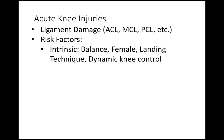Okay, so some intrinsic risk factors. Again, balance has been found in some studies. Just being female is going to increase your risk factor. Landing technique. So there's some research out there that talks about landing technique and specifically looking at the amount of what's called knee valgus. So medial, how much your knees touch together, how close your knees get during the landing phase. And that's also talked about as dynamic knee control, so the ability to control those knees from coming together.